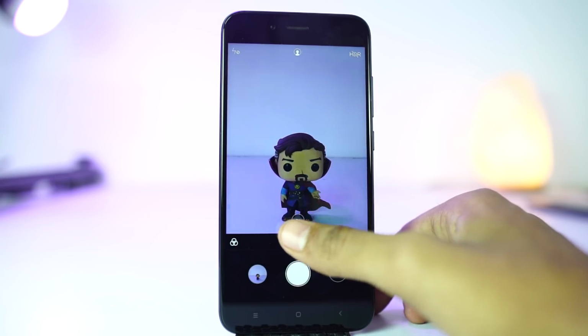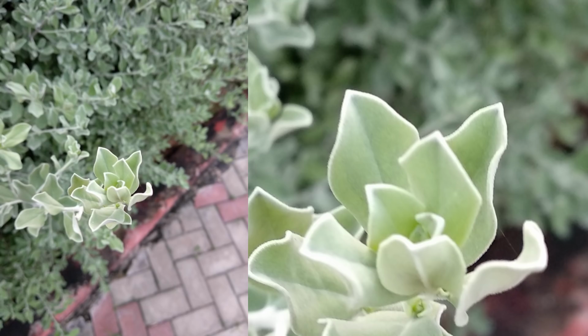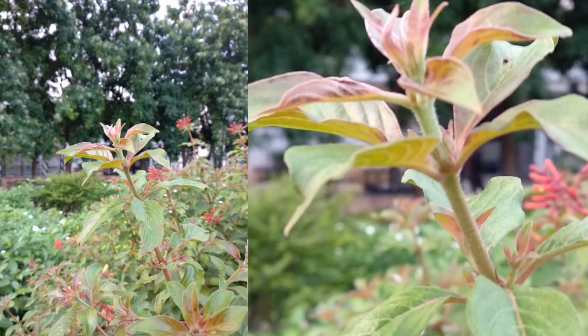Mi A1 also has a 2x zoom feature because of the telephoto lens. These are the sample shots. As it is optical zoom, you won't lose details even when you zoom in. Honor 7X doesn't have this feature.